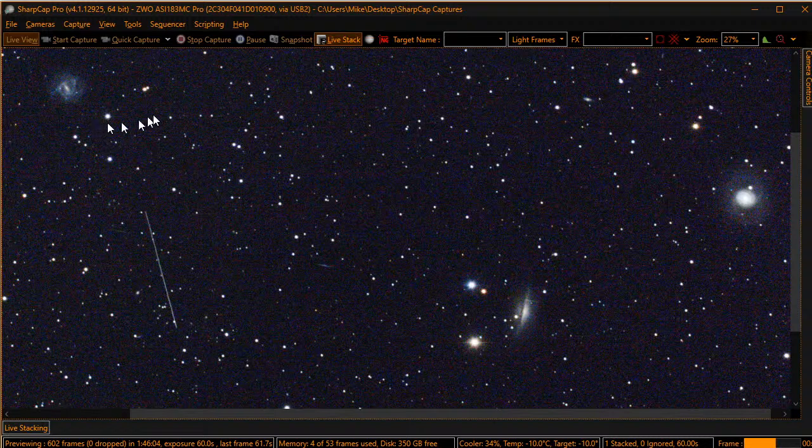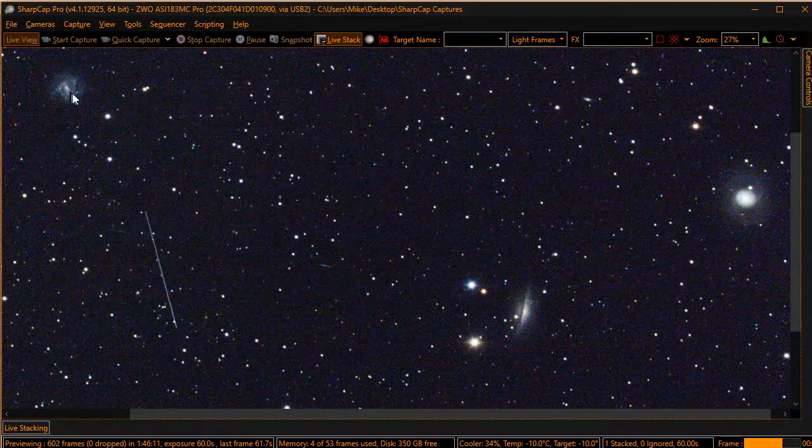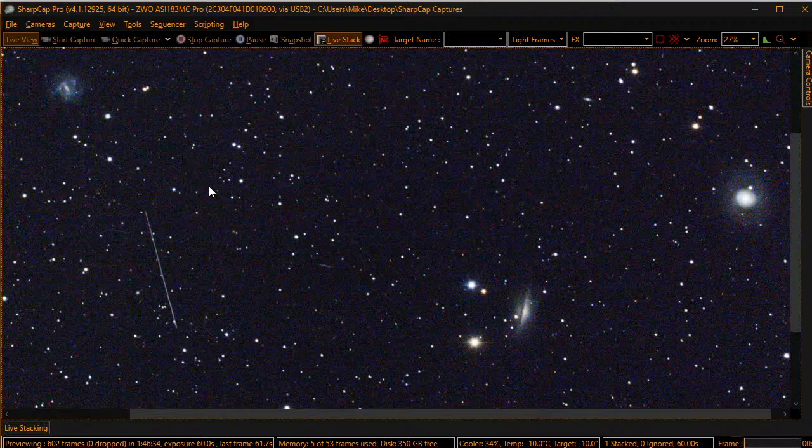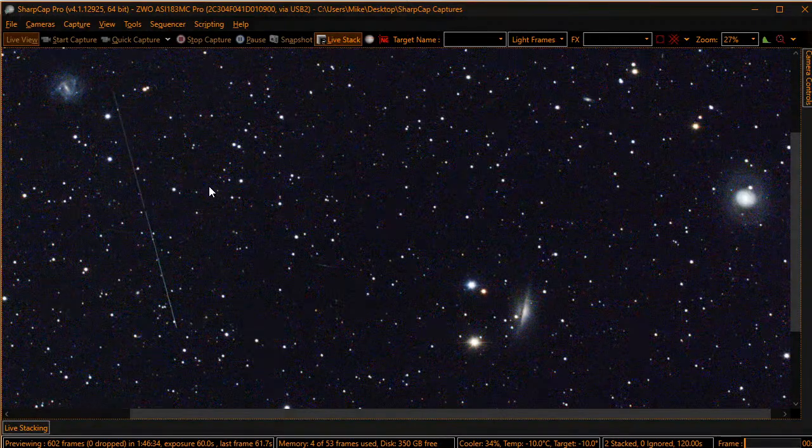So, 1073, it's a barred spiral, so you can see the little bar right in there. So it's a barred core, and the spiral on the outside. It's about 55 million light years from Earth and approximately 80,000 light years in diameter, so about 2/3 the diameter of the Milky Way. So just a bit smaller than our Milky Way, and 55 million light years away.